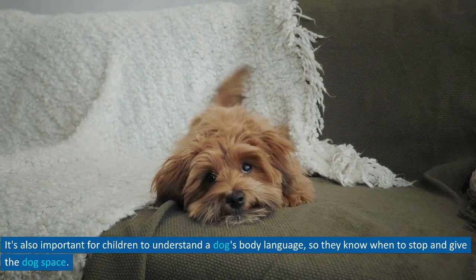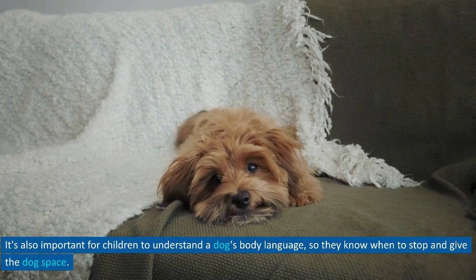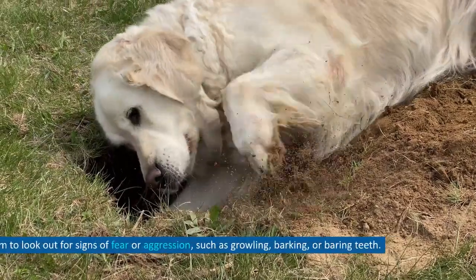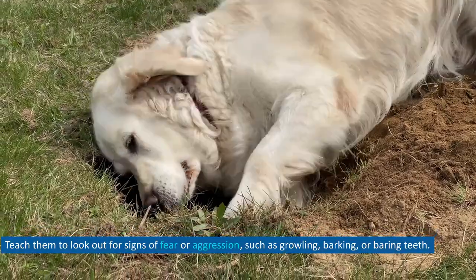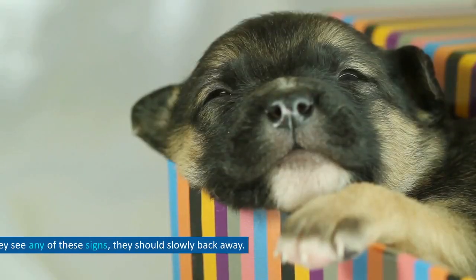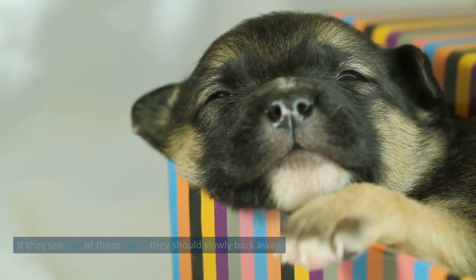It's also important for children to understand a dog's body language, so they know when to stop and give the dog space. Teach them to look out for signs of fear or aggression, such as growling, barking, or baring teeth. If they see any of these signs, they should slowly back away.